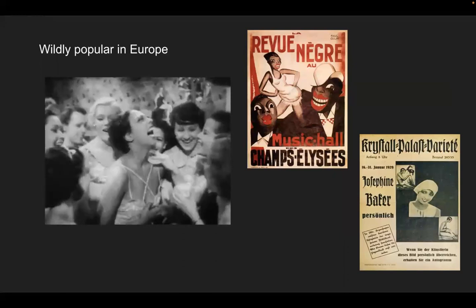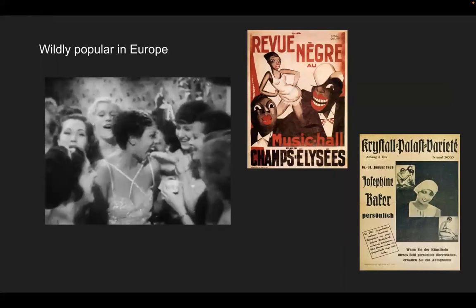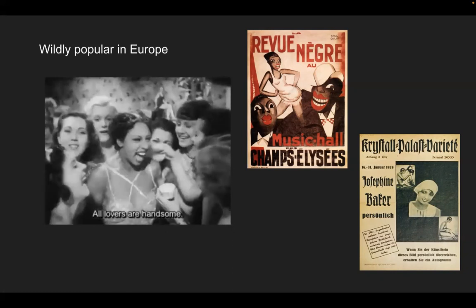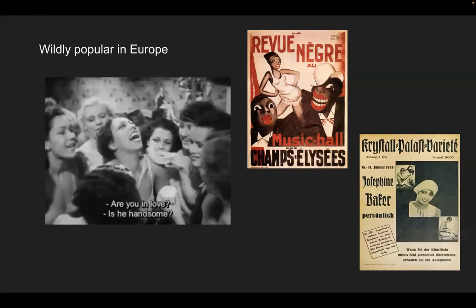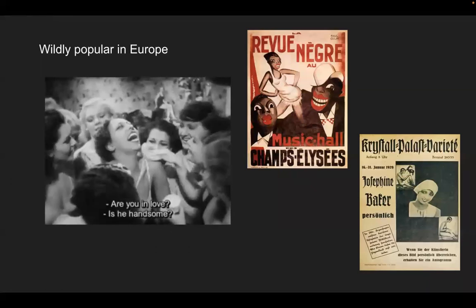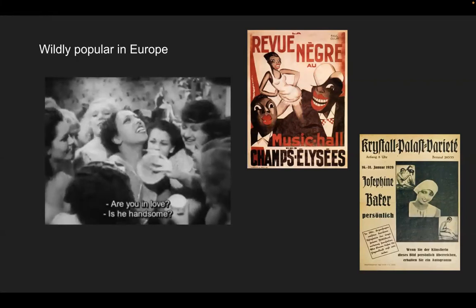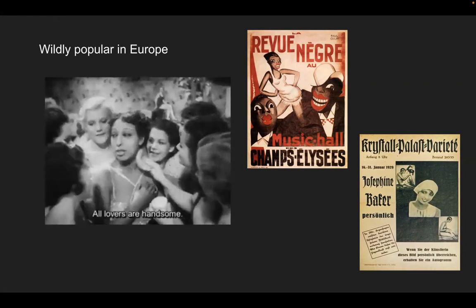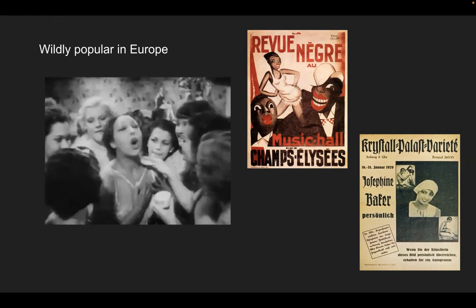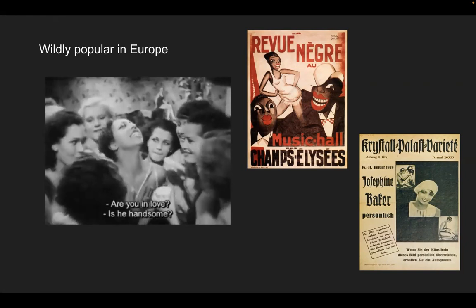On the left is a film that she was in, and it's a still GIF image. Are you in love? Is he handsome? All lovers are handsome, she responds. And this would have been unseen in the United States. European women gathering around an African American woman would have never happened in the United States. On the right are her performance posters. She was performing in France as well as Germany, the Netherlands, and other European countries.